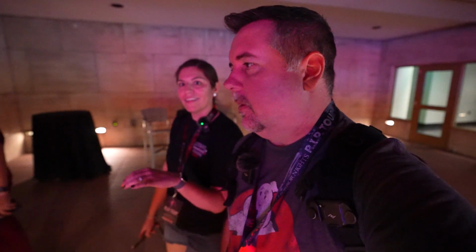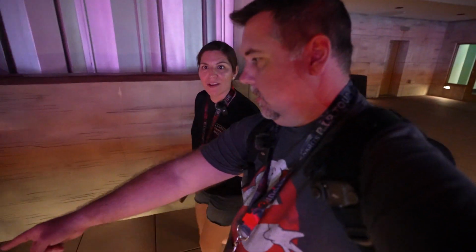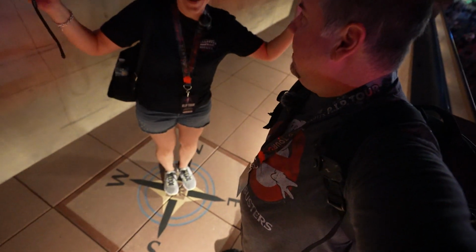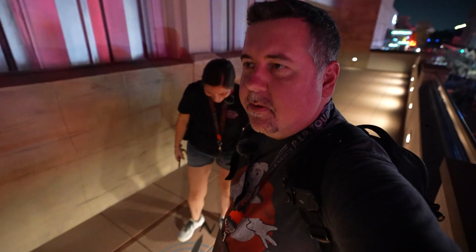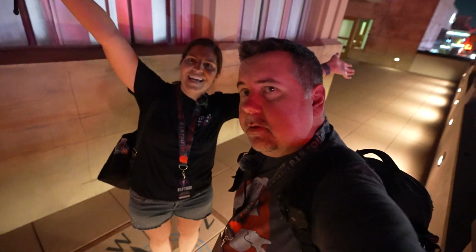We're at Jimmy Fallon on the 2nd floor, and we're gonna check out that compass that we've heard about so much. There it is. It is supposed to be in the dead center of Universal Studios. Allegedly, right? I think when it was just one park. One park, yeah, okay. So that's standing in the dead center of Universal. Yeah, that's cool. It's right up here.